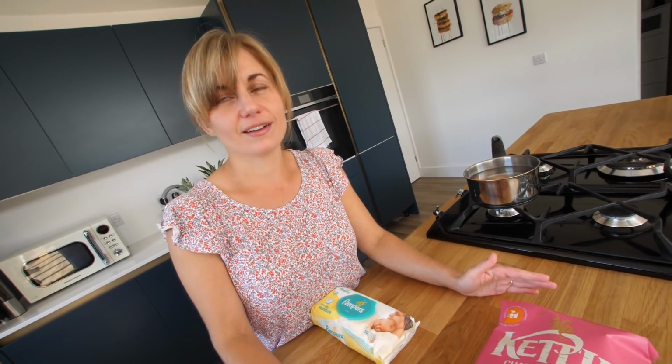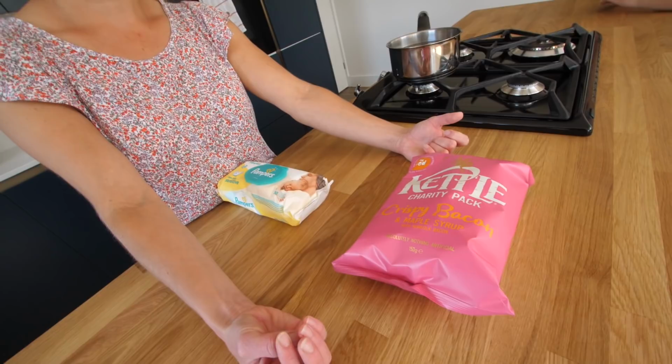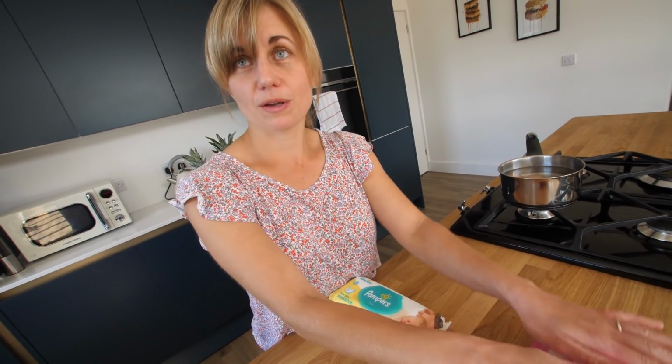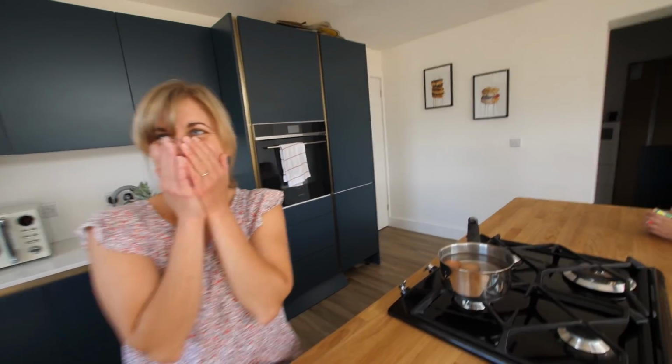Do you ever open a pack of crisps and go to eat them a few days later and they're all soggy and stale? But we haven't opened these yet. That's the point. You don't want to open them yet. This is a hack. You just don't open them. You'll see where I'm going with this in a minute.